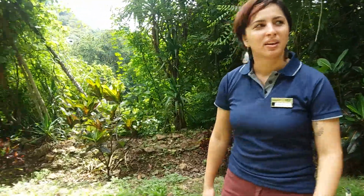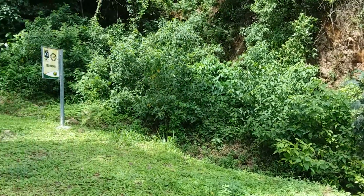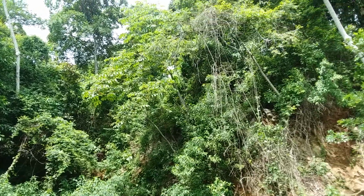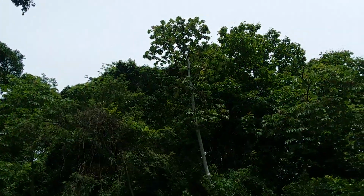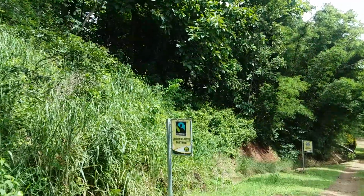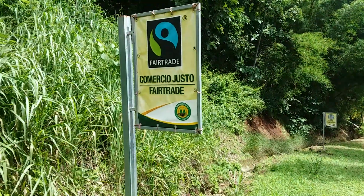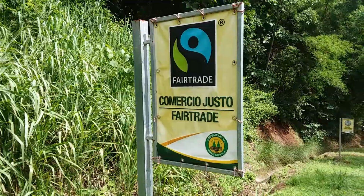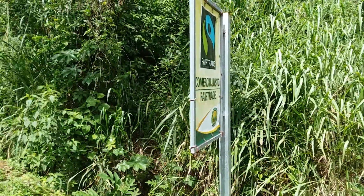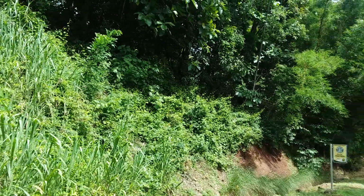Exactly. Okay, here we have 3 different certifications that the co-op has. The first one is ISO 14001. ISO means International Organization for Standardization, and it means that we are working in an eco-friendly way, following different steps to be responsible with the environment. Then we have fair trade. Fair trade is the social part of the co-op, and it means that all the people involved with the cooperative receive fair salaries, fair prices for the products, fair trades with the customers.